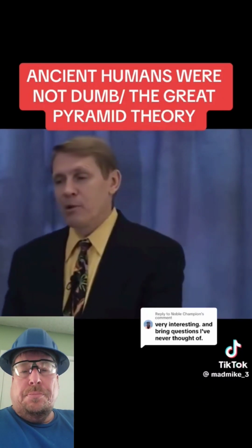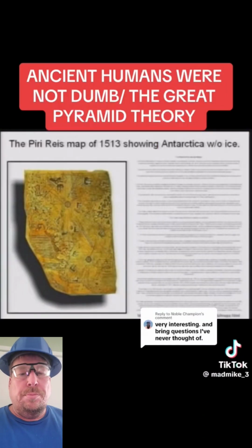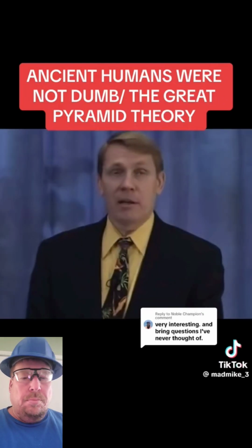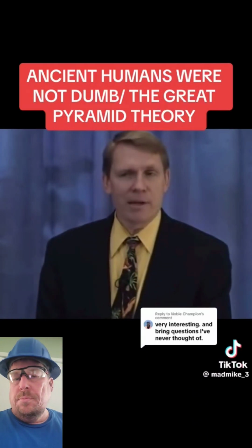This Piri Reis map of 1513 shows Antarctica with no ice on it. How did they know to, first of all, how did they find Antarctica? How did they know to map it with no ice?